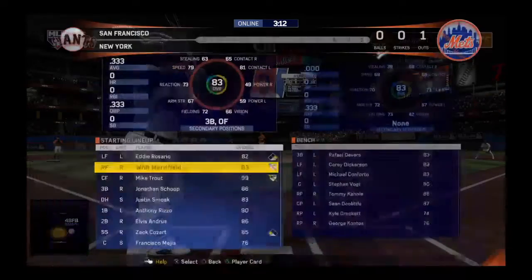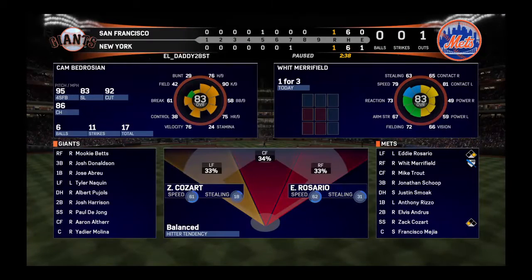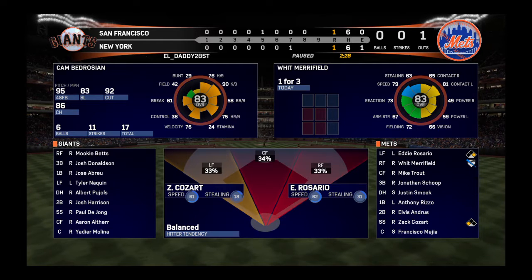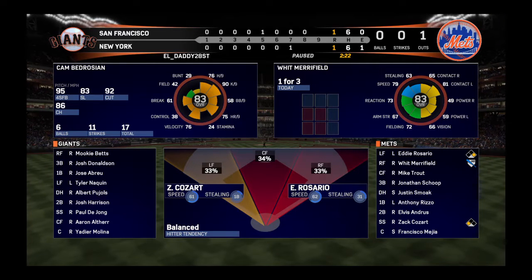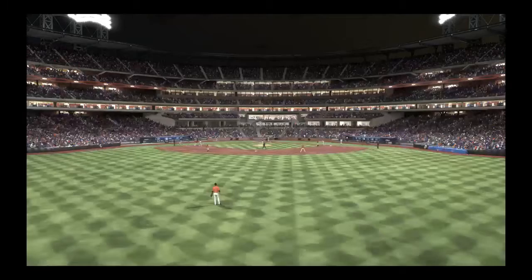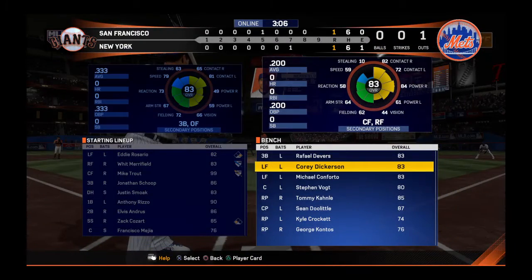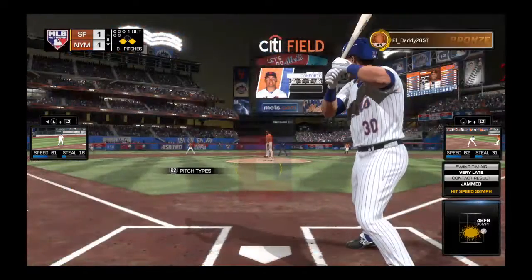At the plate, Whit Merrifield. He struck out swinging in his last trip to the plate. Kenley Jansen comes on now, and he's pitching just for the Giants, number 74, Kenley Jansen. Michael Conforto will come on to pinch hit here in a big spot.